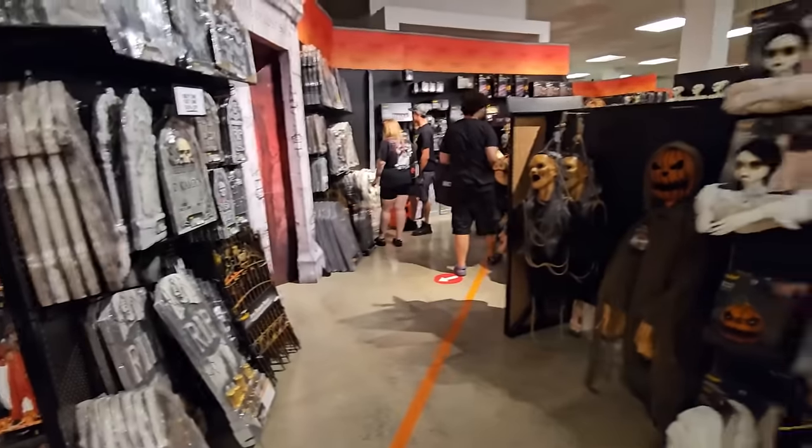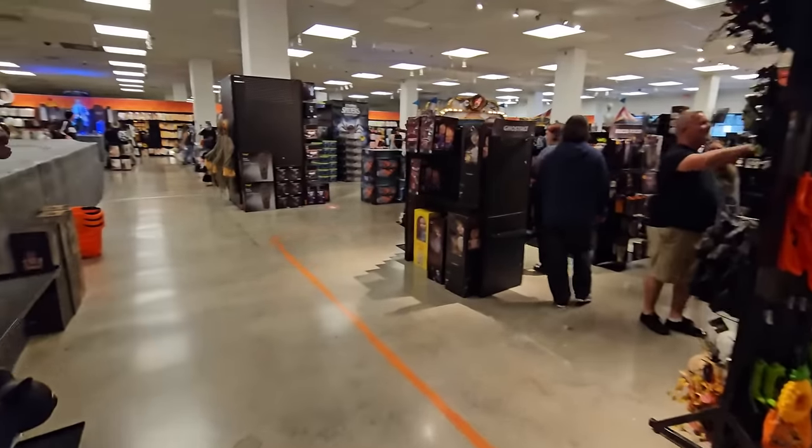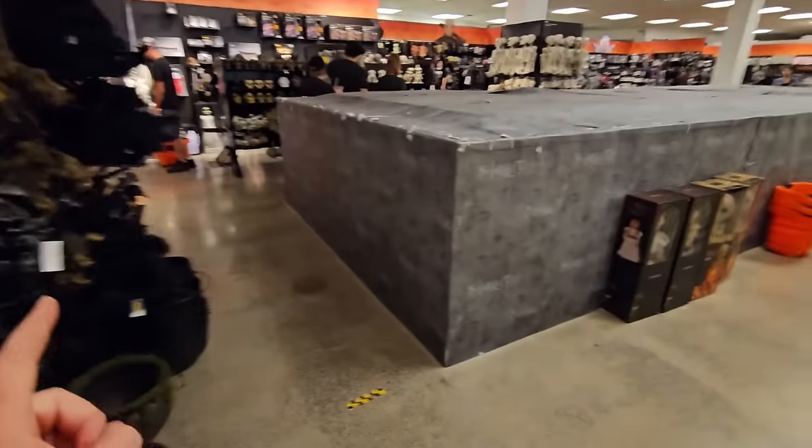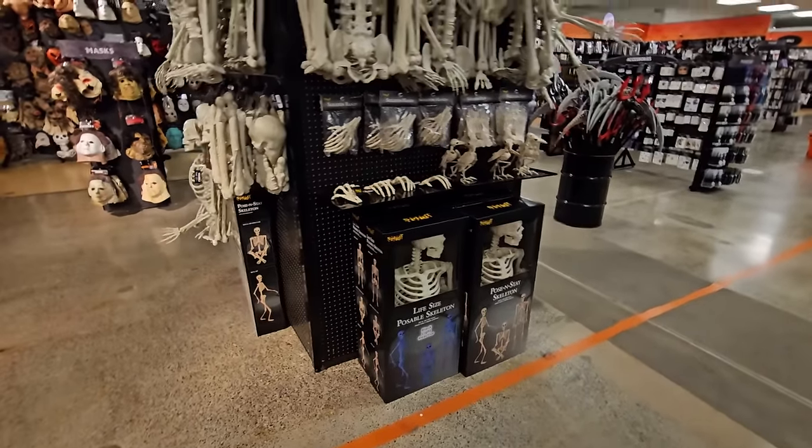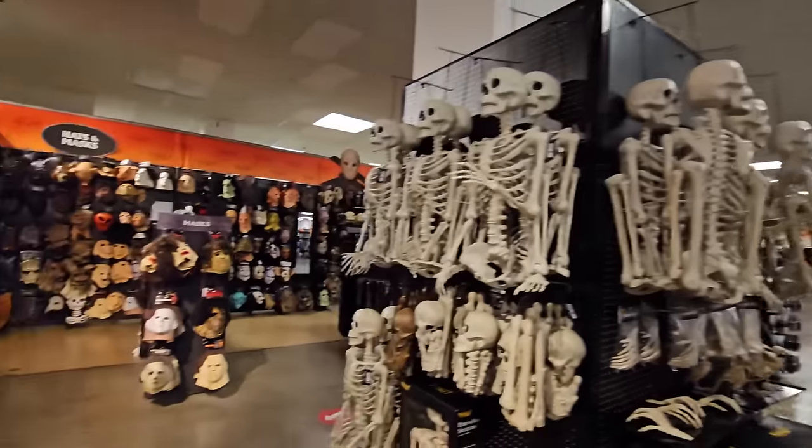Oh my gosh, guys, this store is absolutely enormous. All right, let's keep on moving here. I don't see any other animatronics that I missed. We do have some Sitting Sam dolls, some Annabelles here. Let's leave some stickers in these cauldrons here. We do have some life-size posable skeletons here. Wow, they got a lot of those.